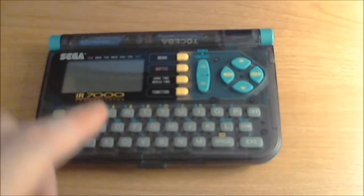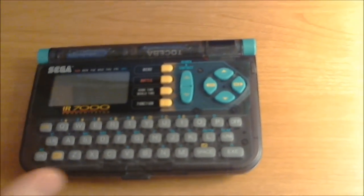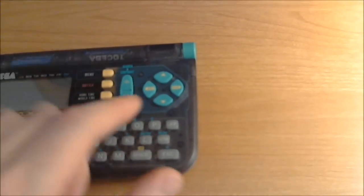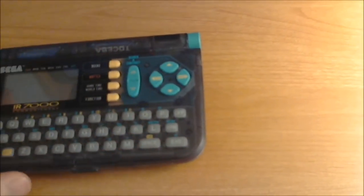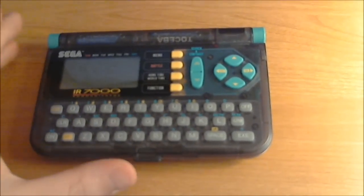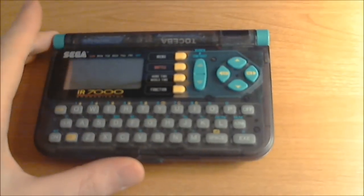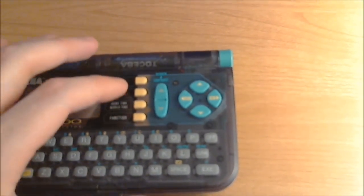So inside you have a full QWERTY keyboard along with a D-pad over here, including a couple other functions. Is a delete key and insert key. You access those functions by pressing the shift key down at the corner here. You also have the on button right here and the off button over here. You have a few different buttons here.